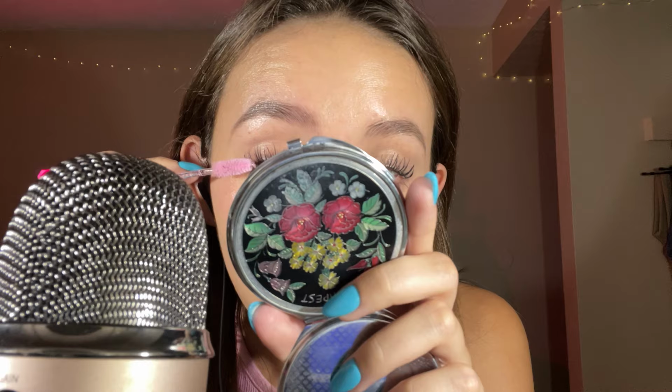Okay, and then what I'm gonna do is take a spoolie, and we're gonna try to fix these bad boys. I'm just gonna try to brush through them in the opposite direction, and I know it's gonna take a bunch of mascara off, but it's okay, because I'm taking it off after I film anyways. Okay, one side. Significantly better.